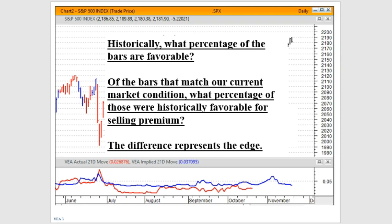Look, if we go back, and of those 93, 94 that match our current market condition, we discover that all of them turned out to have been unfavorable, well, we're not going to do butters and condors, right? If, on the other hand, we find out that all of them were favorable, all of them ended up being blue bars, well, then we're going to aggressively do butters and condors. So that's where we're headed here. We're trying to find that edge, that difference, either positive edge or negative edge.